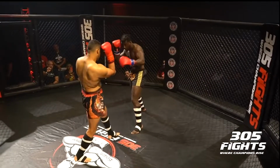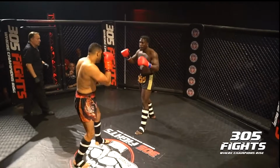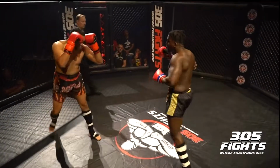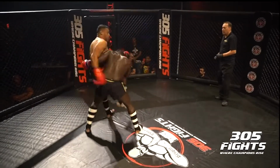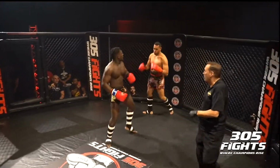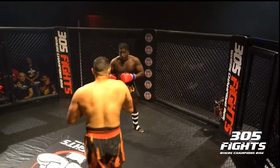Here we go. I really like the way Yoandy started off with that nice stiff jab, trying to establish his distance. It looked like really good technique. I see some good technique coming from Yoandy, but Joseph seems prepared for it. Big spinning back fist by Yoandy, just missed. Head kick being thrown, man. These guys are flexible getting their legs up there.